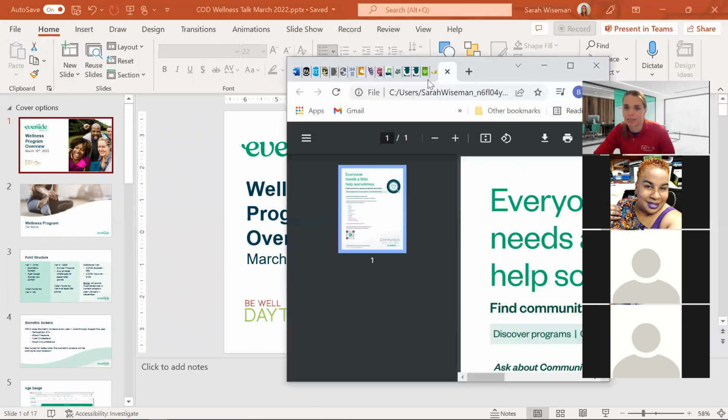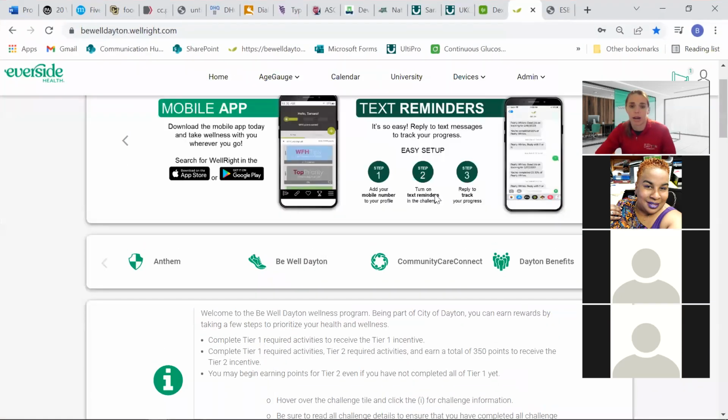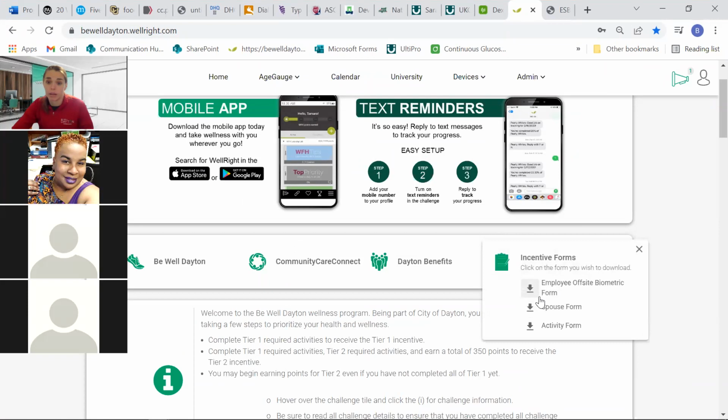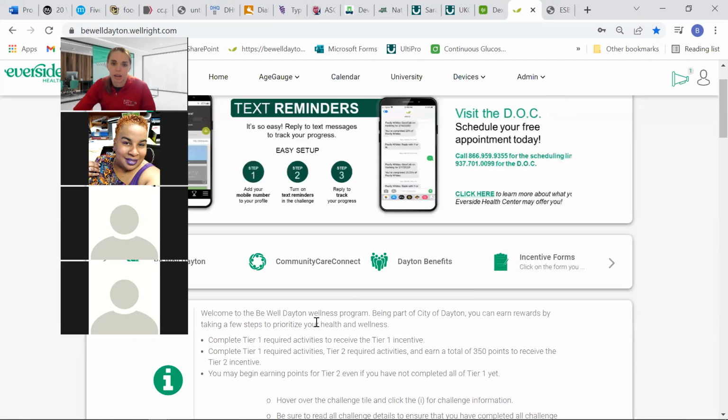Sorry, I'm trying to get back. All right, so other helpful resources here. If you go to incentive forms, here's the spouse form that you need, and the biometric form if you're doing it offsite. We prefer you to get it through the Y. It is good to get it through the Y so that it is directly uploaded to us and it makes things a lot easier. That is there.